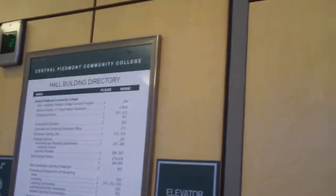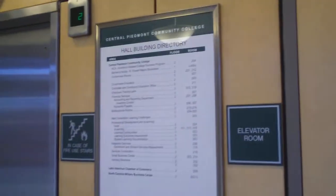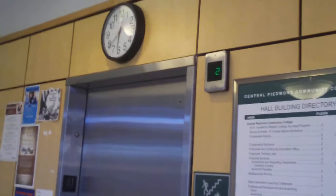Hey everybody, this is the hall building at Central Piedmont Community College. There's the bookstore, and here's an Otis Series 1 hydraulic elevator. There's the machine room as you heard it going up earlier. It's coming down now. And here it is.